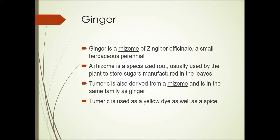Ginger is a rhizome. So far we've had bark of a tree, seeds of a plant, seeds and aril of a plant. Ginger is a rhizome, which is a specialized root of a plant called Zingiber officinale. It's a small herbaceous perennial plant. And a rhizome stores sugars manufactured by the leaves, typically.